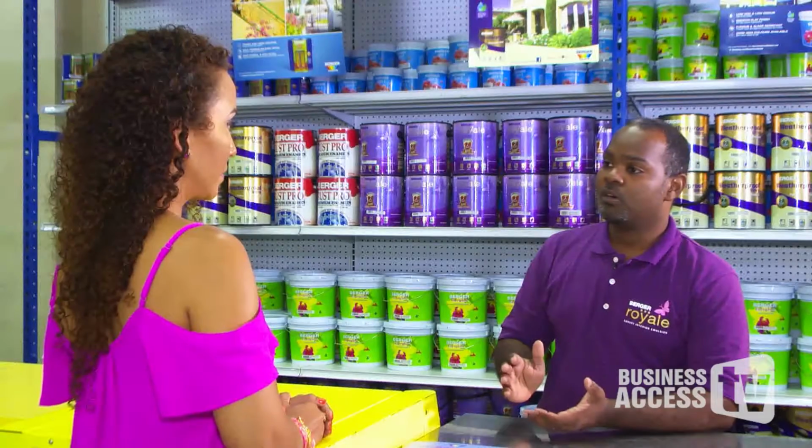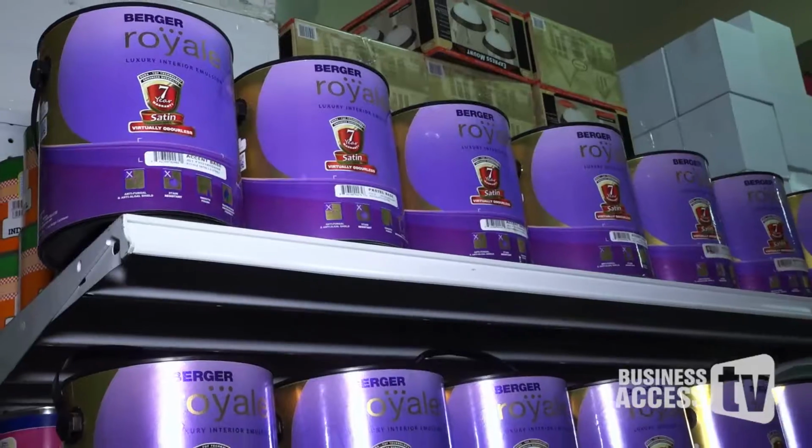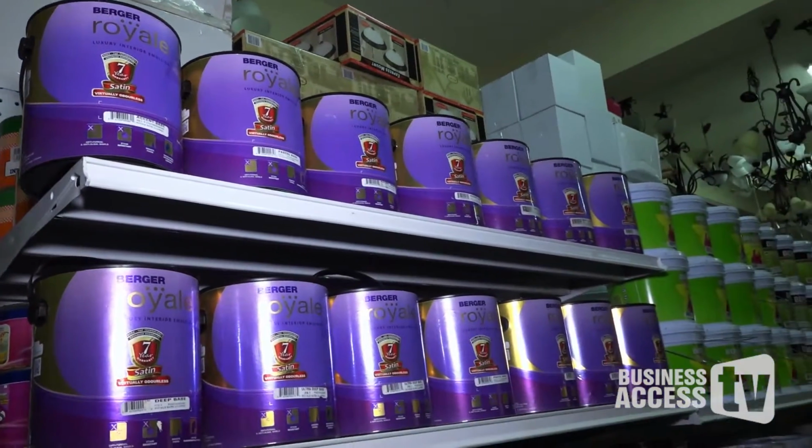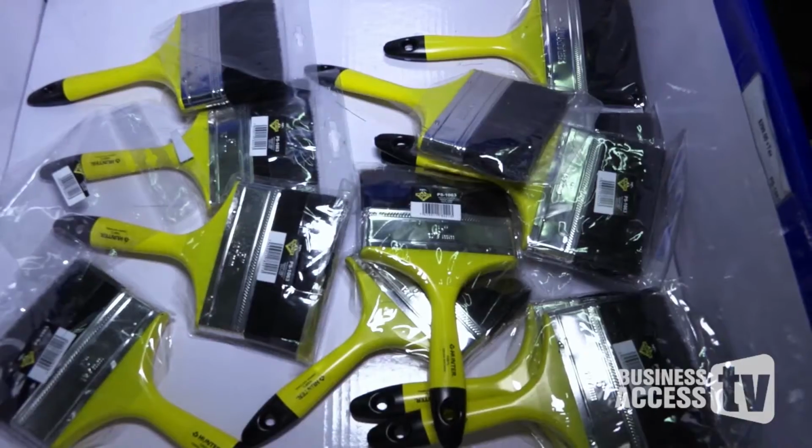Okay. So when it comes to paints, we have a wide range. We have our emulsion paints, which are water-based paints. We also have our oil paints. So it depends on really what it is that you're looking for. Berger also has brushes. So, you know, to go with paint, you need the paint brushes. So it's a one-stop shop. I can get everything done.